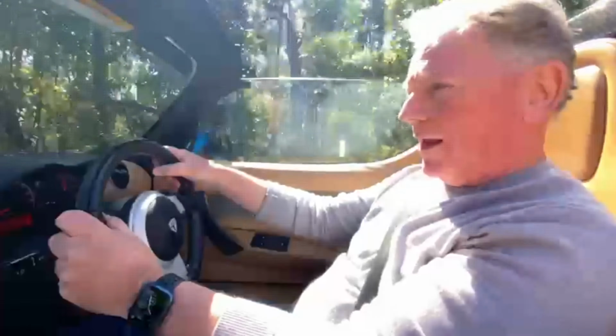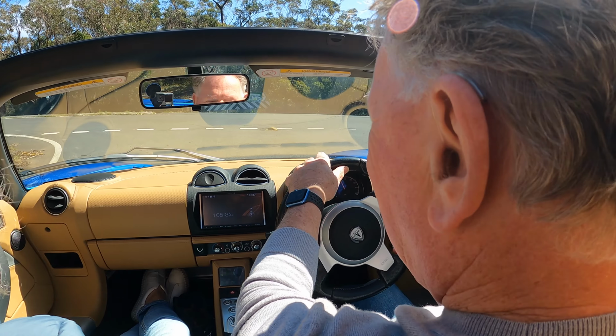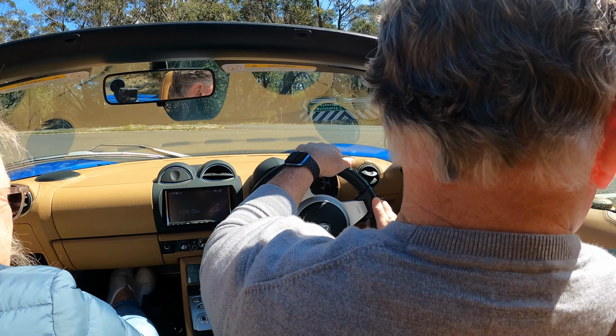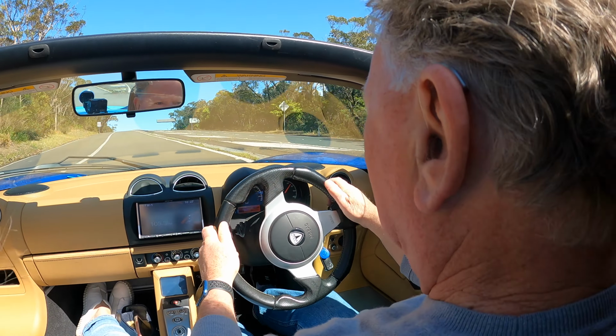The steering is very sports-like, it's quite heavy, and my bum is about 2 inches off the ground. Considering this was like the very first of the Teslas, it just feels like a racing car. Doesn't it? Or a sports car.